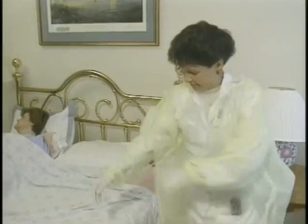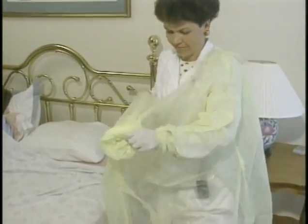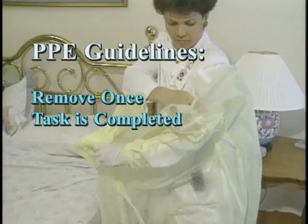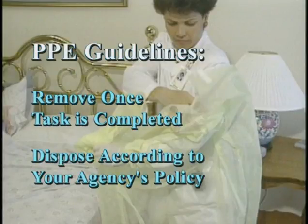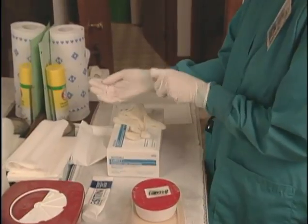Remove PPE as soon as possible if it becomes penetrated by blood or other potentially infectious materials. Always remove it once your task is completed. Immediately dispose of used PPE according to your agency's policy. Gloves are the most basic and common type of PPE.